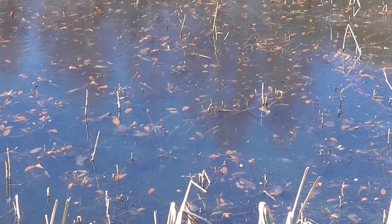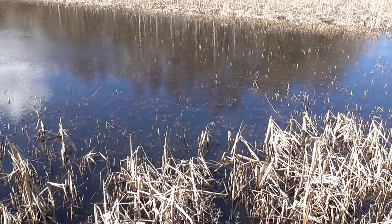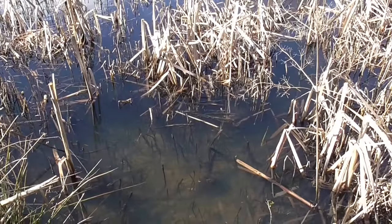Came here a few years ago, loads of tadpoles. We've seen it full of tadpoles. But we've never seen it like you said, the mating. That frog's still there. I'm going to see if I can get a close up of it.